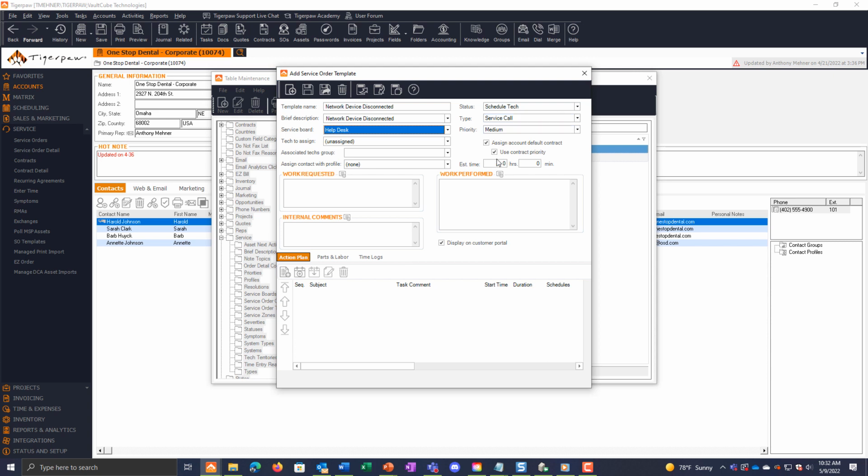I can even enter the amount of time I expect this to take in the estimated time field. I can ensure I get the information I need by entering questions into the work requested, such as device, device location, device type, error message received, etc. This can help even my newest technicians gather the information required to adequately service the client.